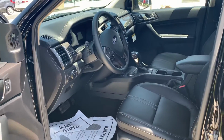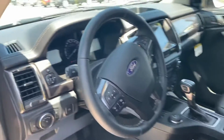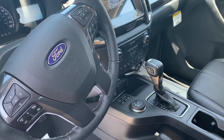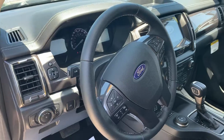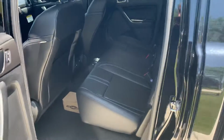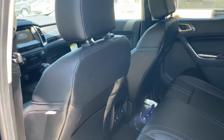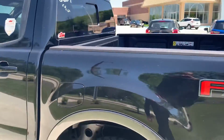Being a Lariat trim level, you're going to have black leather interior here. They are heated seats, touchscreen radio, navigation, four-wheel drive, automatic transmission, all kinds of technology, all kinds of safety. Upgraded audio system. This is a fully loaded 2019 Lariat trim level Ford Ranger, again with the DSI Upfit kit.